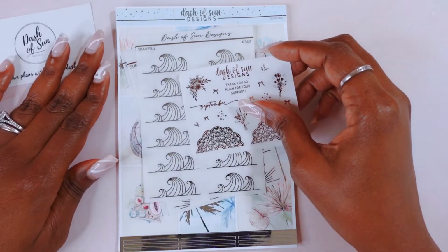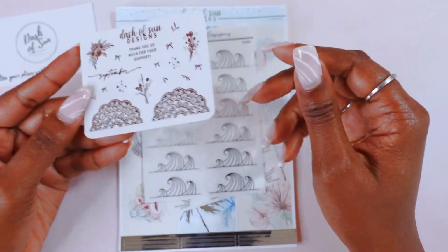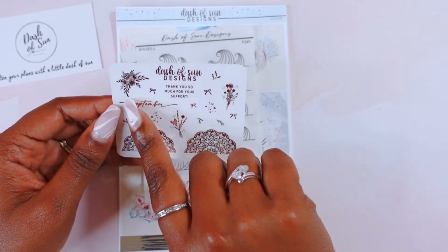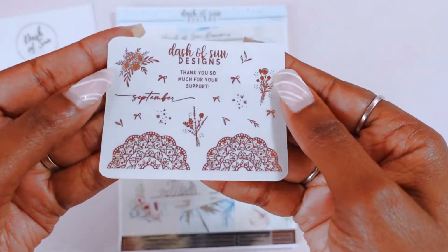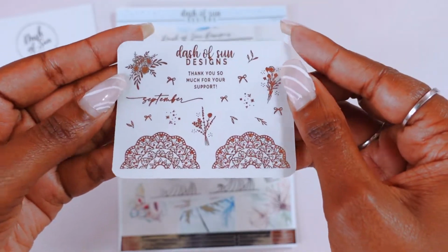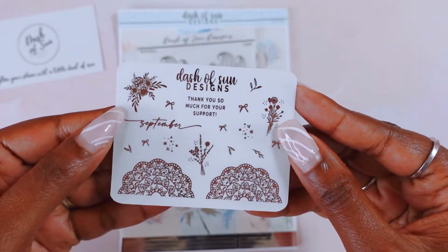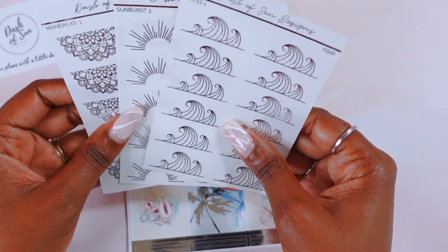Okay, also what I did is I went ahead and picked up the freebie here. Thank you for your support. So this must be the all order freebie. I love the deco, you guys. These mandalas look so, so pretty. And then we have some, I don't know if you guys can see that, but it is in rose gold. It is super, super pretty. Absolutely love it. So we have some deco as well. I love the florals. The detail is gorgeous.